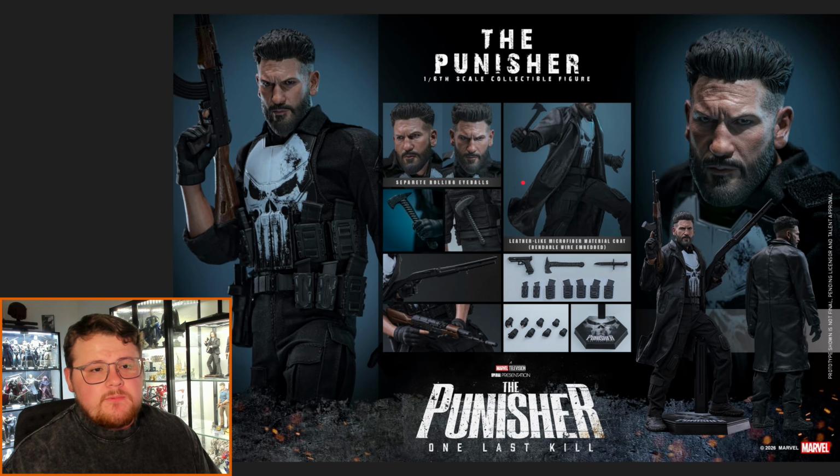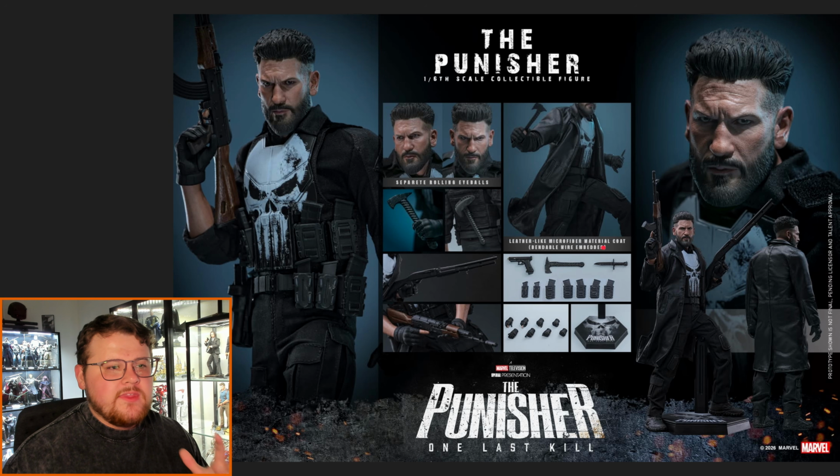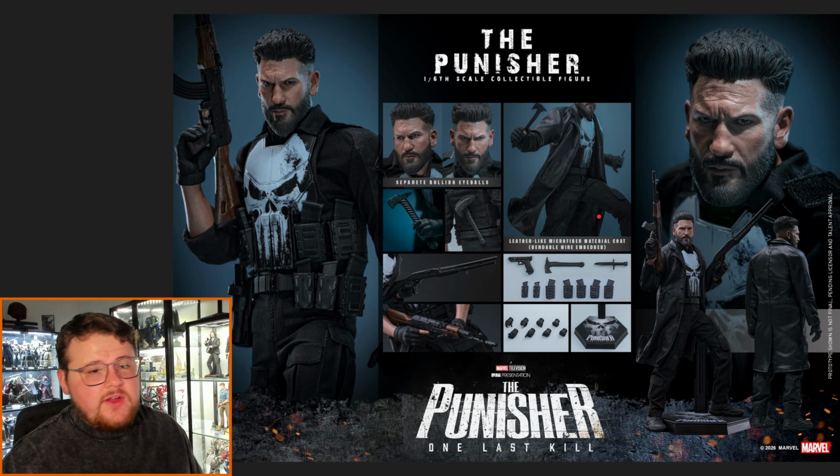I know we might get a new one for Brand New Day, and I'd be buying that one as well. But just everything, man. Just like Hot Toys, the fact that they gave us the leather-like microfiber material for the coat, just so we can get another coat that probably won't flake if you have the older figure, that's just great. For me, that makes this one worth buying anyway, because if you have the older one, take this coat, but on that one, just swap them around, do whatever you want to do.